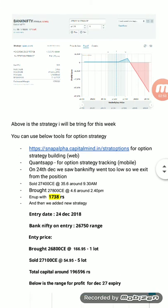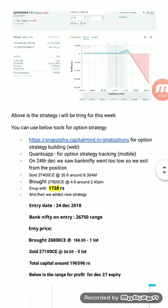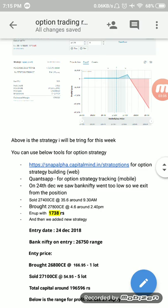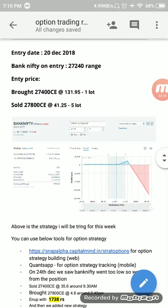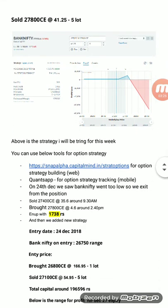So we sold the 27,400 call at 35 rupees 60 paisa around 9:30 a.m. It means for the stop loss type of call that we had, one lot that we had bought, we didn't let it end up at zero. Instead of making it a full loss, we ended up with 35.6. It was 131.95 when we bought, and we sold it at a loss at 35.6.